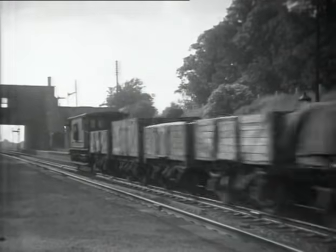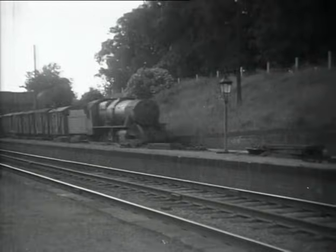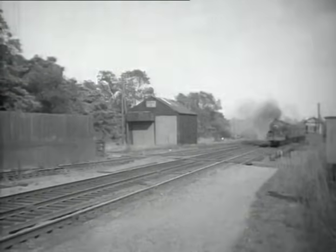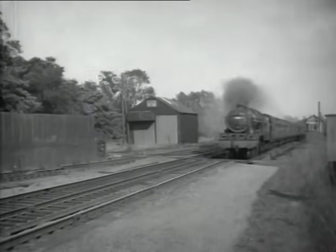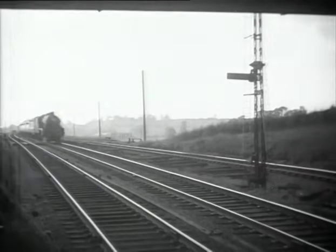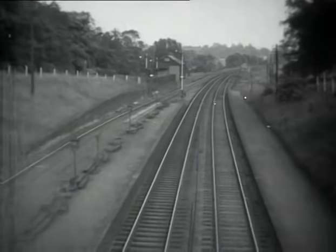LNWR locomotives were no longer part of the scene, having been ousted by the modern classes. The rebuilt Scots, Patriots and Jubilees were the mainstay of the expresses and were about to be disfigured by the addition of smoke deflectors, although the original Jubilees were to remain mercifully unadorned to the end of their days. They continued to be used on the secondary expresses, as did the original Patriots.